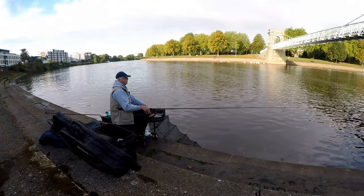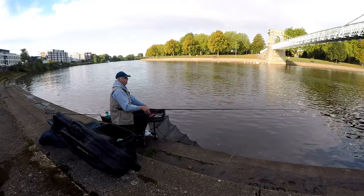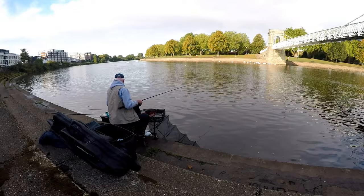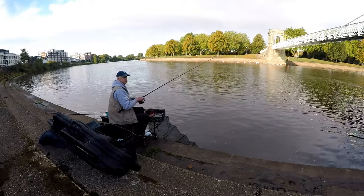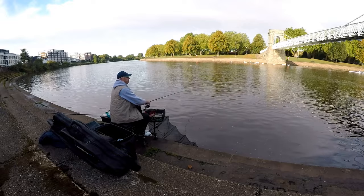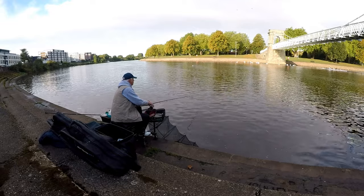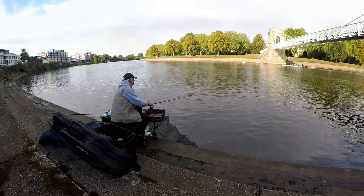When we used to come down here on the county side in the summer when we were kids, we used to probably bring about 4 or 5 pints for the day. I mean, we'd be here 10 or 12 hours when we were kids, all day in the summer, catching big bags of roach and skimmers. I've had a few skimmers this year on hemp and tares. I'm just seeing if we can get any out of this swim today.